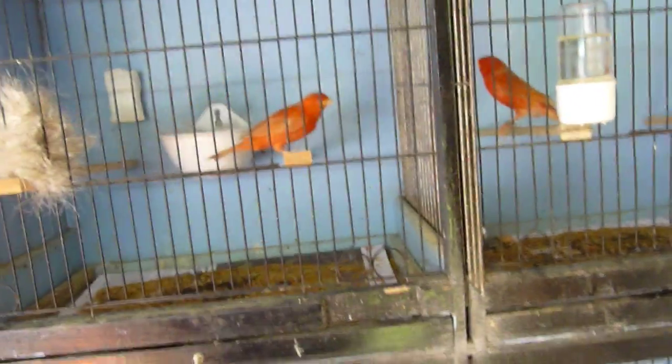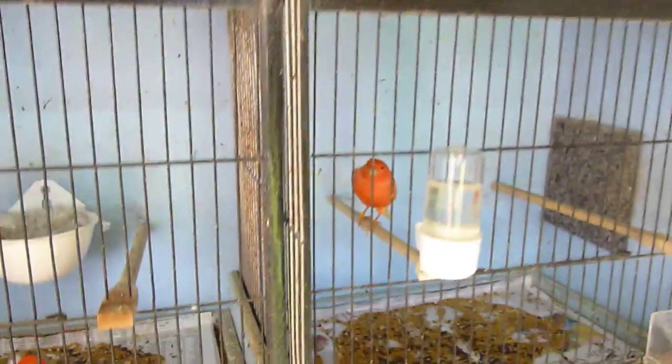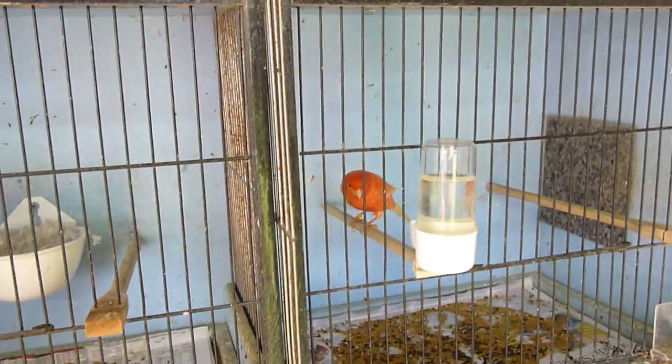Now if the hen's built the nest and you let the cock in, he usually goes in and tries to destroy it anyway, so probably best sometimes just to let them go, and probably that's what I'm going to do with these birds.